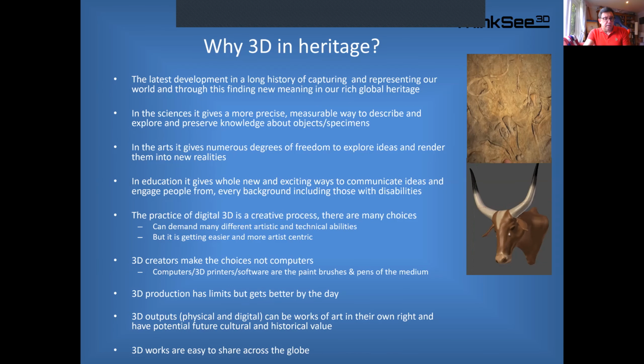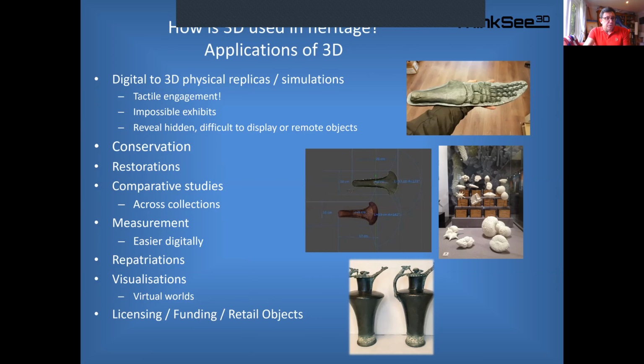So how do we use 3D in our heritage work at Think C3D? Well, we do a whole range of things. We make physical replicas, which we'll come on to when we talk about the vessel, and simulations of things. And they're useful for a whole range of things. Sometimes what I call impossible exhibits can be created. This is an example where it's not possible to actually exhibit the original, so we can create an exhibit that would otherwise be difficult to see.